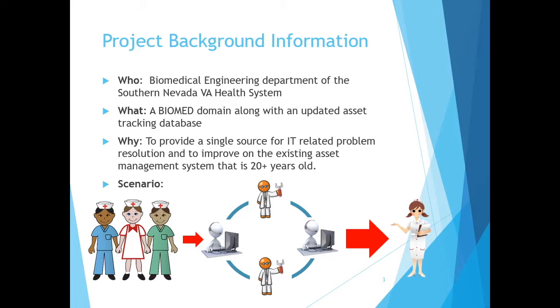Once the IT staff makes an assumption that the computer touches patient data, they will tell the user to call Biomed. The user then calls Biomed and again explains the problem, only to be told by Biomed staff that it's an IT-related issue and to call IT. The frustrated user now gets stuck in a pointing finger loop between IT and Biomed.